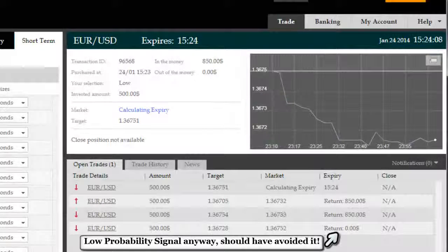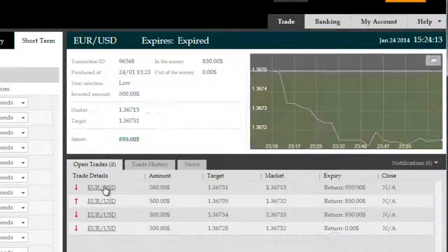So that's 5 trades we've executed so far on the EURUSD 60-second time frame, trading high probability Saturn Pro signals, one of which has failed only because I chose to take a low probability signal. Had I avoided that, we would have had a 100% win rate today. Instead, we have an 80% win rate, 4 out of 5 winners.